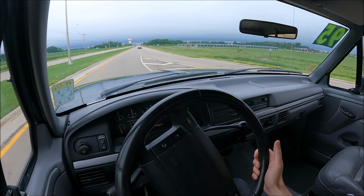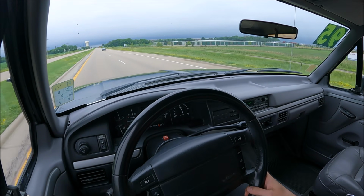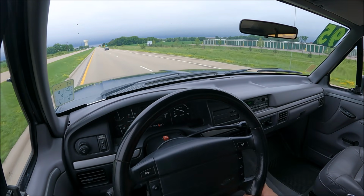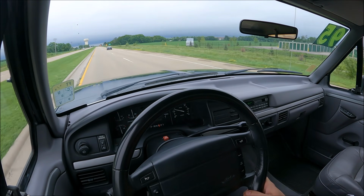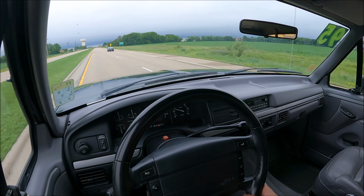If you missed your chance to buy one then, this is a prime example. And what you're probably looking for: leather bucket seats, leather bench seat in the back. Very nice. 1995 Ford Bronco. Check it out at uniqueclassiccars.com.